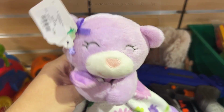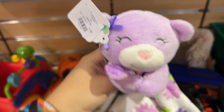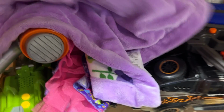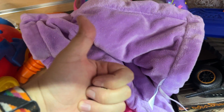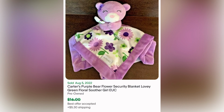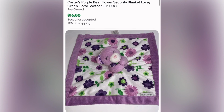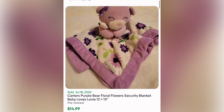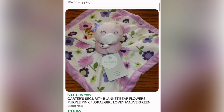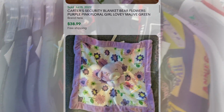So I ended up finding a lovey in the plush aisle, which happens a lot, so always check there. For 83 cents, I was confident because I saw the tag and it said Carter's, and we have experience with that. So in the cart it goes, and afterwards I checked comps, and I'm going to expect about $15 for it. Now, if it has the tags and it's brand new, it could go for more. Like this one went for $38.99.